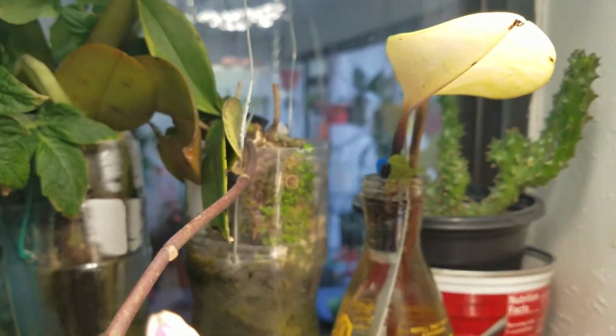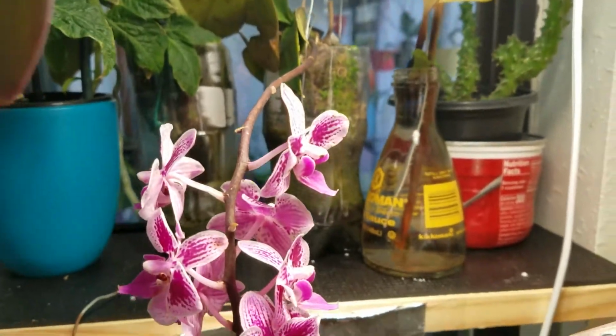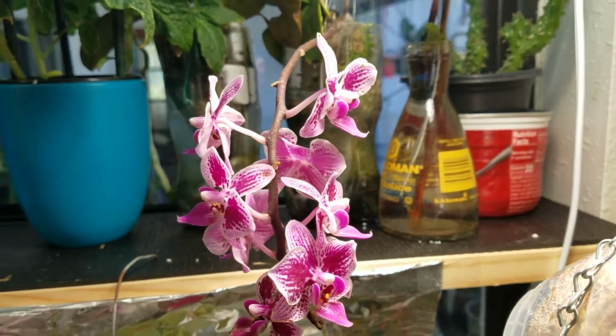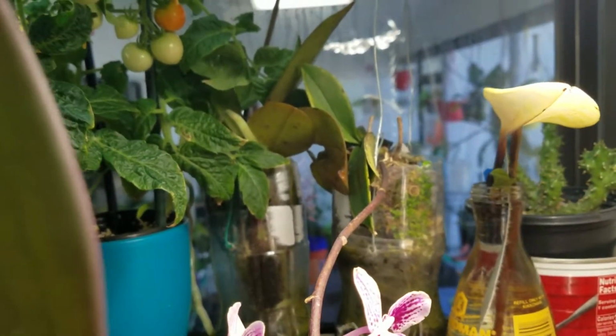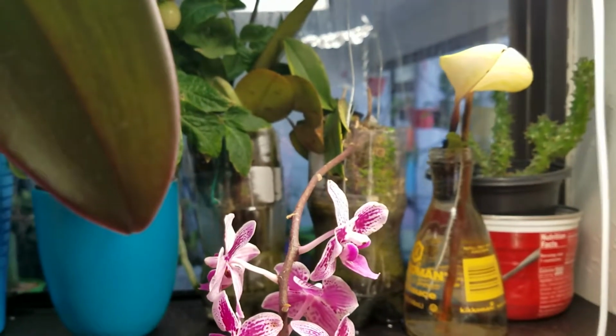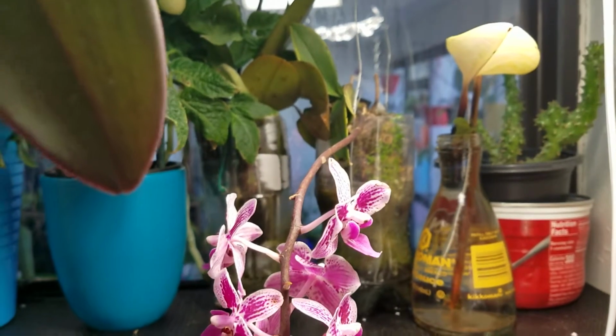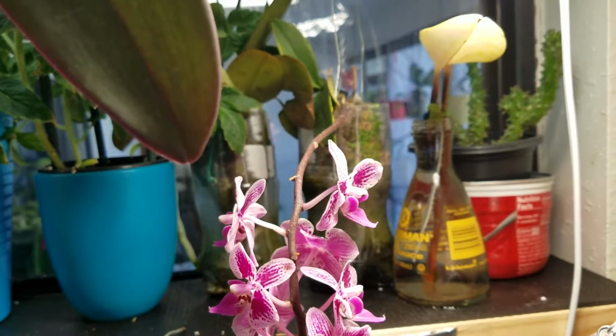I don't know if that's because of all the stress it's been through from having been neglected in the store, and I've been watering it. That new leaf is actually the best looking leaf it's had, so I don't know if the next one that comes in will have those stripes or not, but I hope so. That'd be kind of neat because I don't have anything like that.